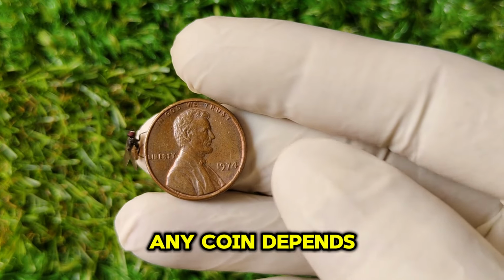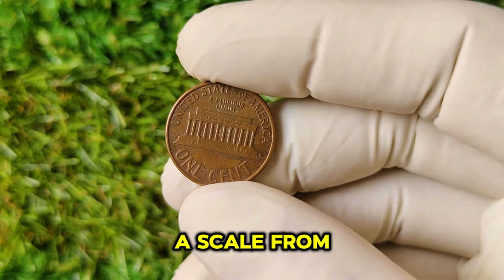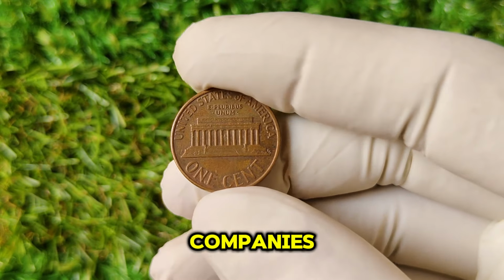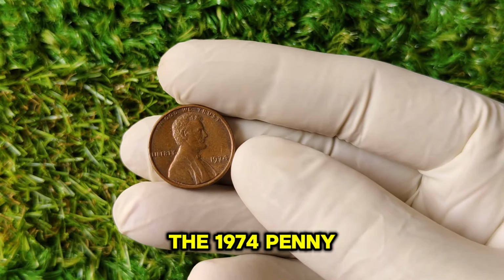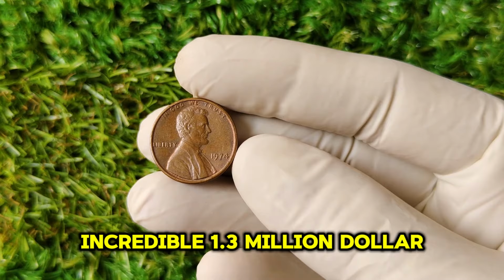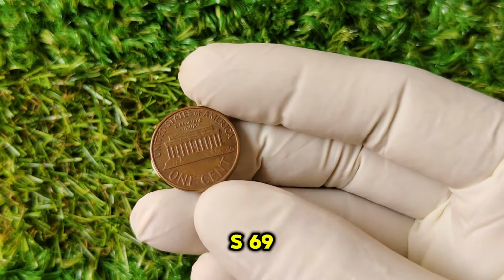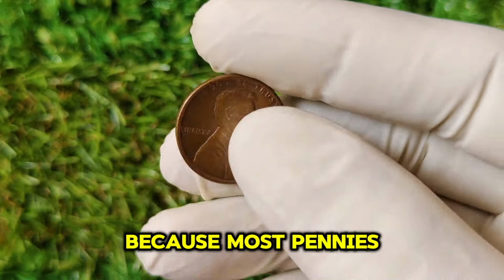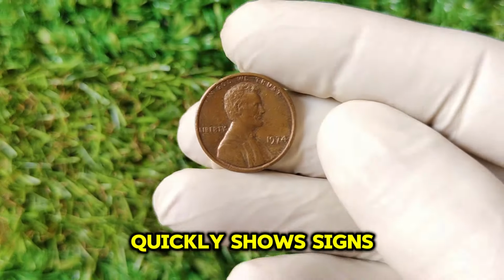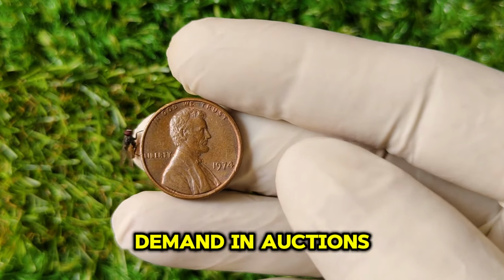The value of any coin depends heavily on its condition or grade. Coins are graded on a scale from 1 to 70 by professional grading companies, with 70 being a perfect coin. The 1974 penny that reached the incredible $1.3 million mark was in nearly perfect condition, graded at MS 69. This flawless or near-flawless condition makes it extremely rare because most pennies in circulation quickly show signs of wear and tear.